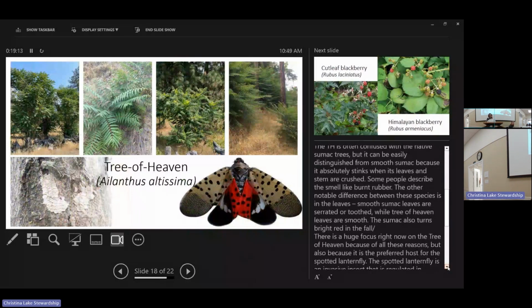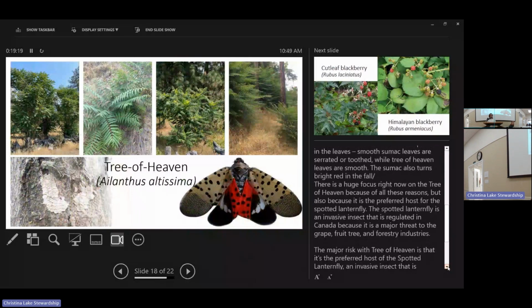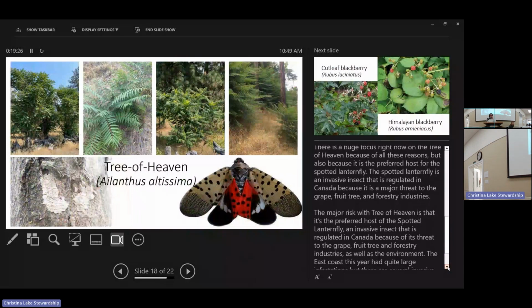And the other notable difference between these species is in the leaves. A smooth sumac leaf is serrated or has a toothed edge, while the tree of heaven leaves are smooth. The sumac also turns bright red in the fall. So if you're able to, wait until the fall to look, or give us a call. It's very easy to tell in those autumn months.